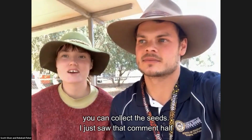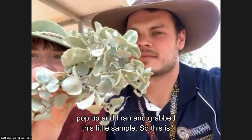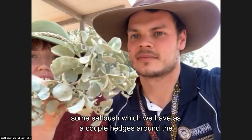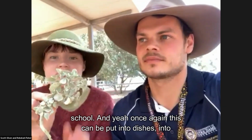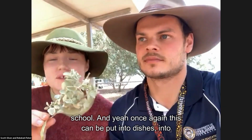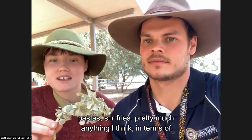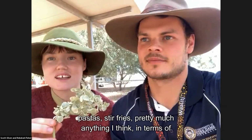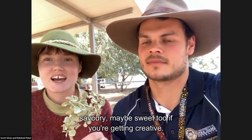I just saw that comment half pop up, and I ran and grabbed these little samples. So this is some saltbush, which we have as a couple of hedges around the school. And once again, this can be put into dishes, into pastas, stir fries, pretty much anything, I think, in terms of savoury, maybe sweet too if you're getting creative.